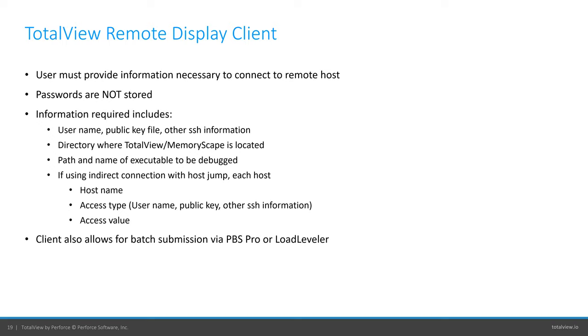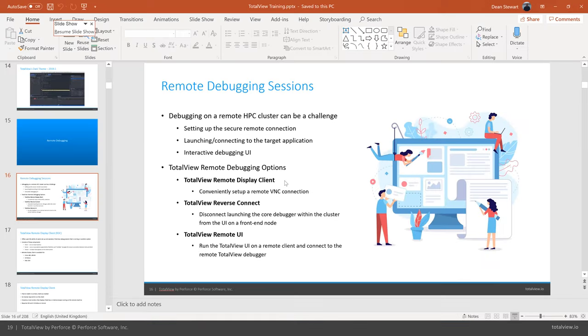So the information that the user provides, you need to provide a username. And optionally, you can use a public key file or other SSH information. You need to provide the directory to where Totalview is located on the remote machine. And optionally, the path and name of the executable to be debugged. And if you need to take several hops in order to get to your server, if you have like a login system, then you can optionally provide additional hops as well. And if you have a batch submission system such as PBS Pro or Load Leveler, you can configure this in the remote display client.